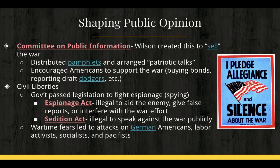Civil liberties are going to be curtailed a little bit, so the government is going to pass legislation in order to fight espionage or spying. One of these is going to be the Espionage Act. Basically, this act made it illegal to aid the enemy or give false reports or interfere with the war effort in any way. And then the Sedition Act is going to make it illegal to speak against the war publicly.